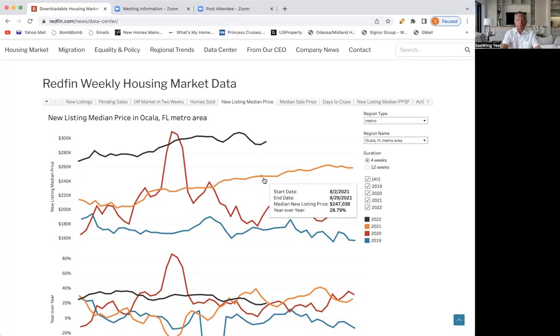And then let's look at 2021 from 2020. This orange line, which is 246K, is 22% growth from 2020 to 2021, from 203K to 246K. And look at pre-pandemic 2019. The average median price in Ocala, Florida is only 172,000. You see that? So 172K in 2019, you fast forward 3 years, 172K to 295K, almost 200 grand.